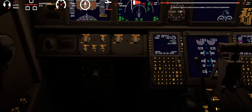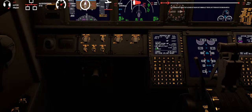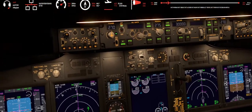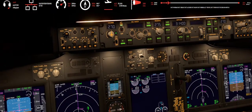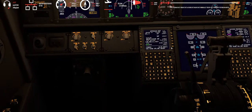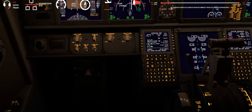Right, we're going to do freeze for our arrival. Now we can go to init ref, and we see that our frequency. Allegiant 220, contact Jacksonville Center on 135.45. Contacting Jacksonville Center on 135.45, Allegiant 220. Frequency is 110.50, and we're going to be coming in on a course of 3.